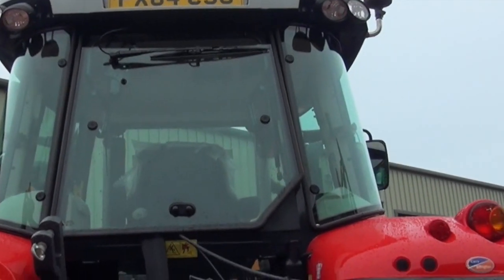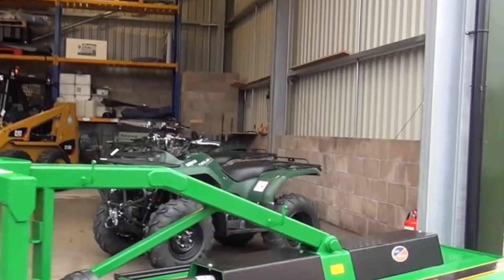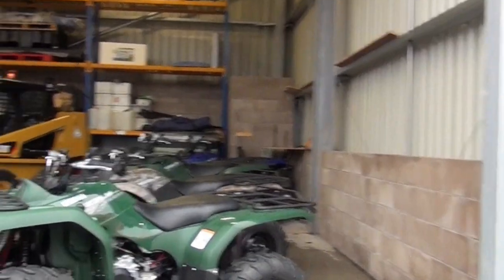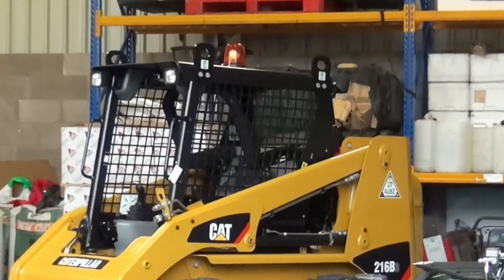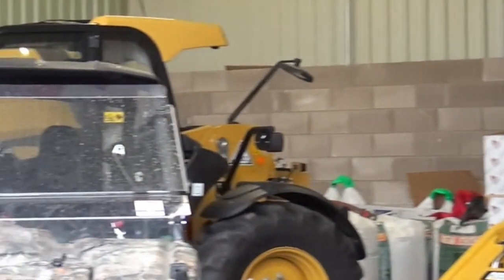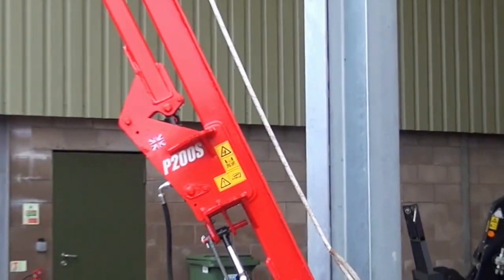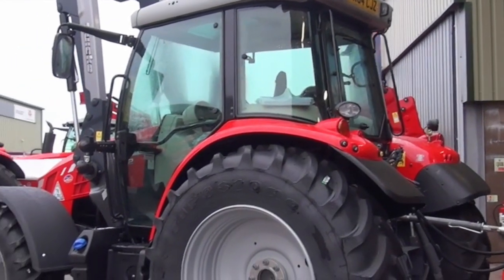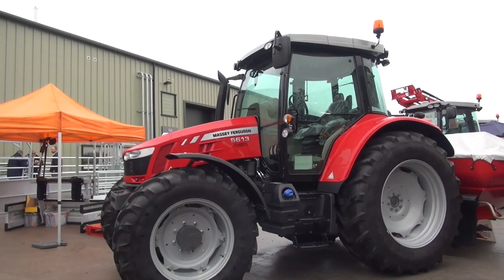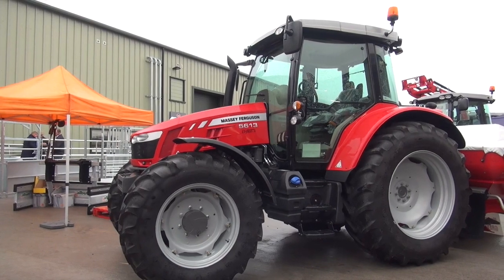Brand new tractor. Yamaha quad bikes. Cat 216B. Just forgotten what you call them. A Dyna 5613.